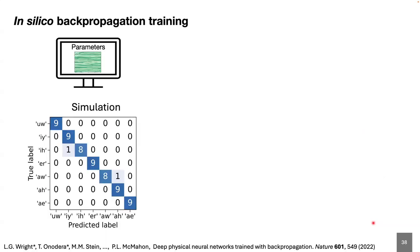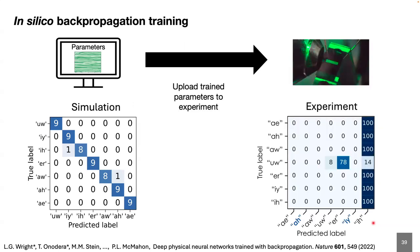So what you do is you do a training with some simulation that you have on your computer. You don't touch the experiment. You get the set of parameters. And in simulation, it will tell you, yeah, you're going to do really well, you know, 90% or so or much higher. What you can then do is you can take this parameter and upload it onto your experiment, right? So you're allowed to do that.